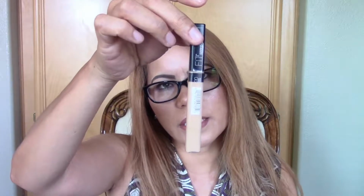And then the concealer, I've been loving this. Before I found out about the Urban Decay Weightless Concealer, I've been using this. So this is my all-time favorite concealer too. I am wearing the number 20.